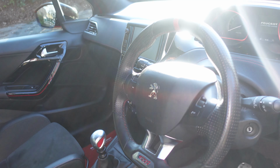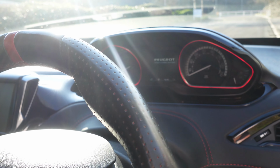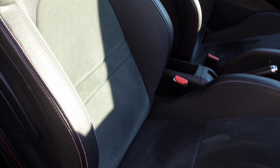If we look inside, we can see we've got the nice GTI steering wheel. We've got the Peugeot gauges. These mats are specific to the by Peugeot Sport. And then we've got these Alcantara by Peugeot Sport seats. And we've got KYB suspension, although you can't see it, but it does come with that from factory.